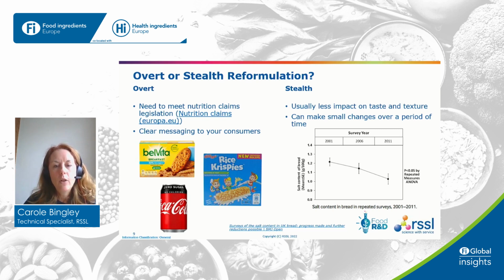Also, this approach worked well for salt, but salt tends to be a fairly small component of an overall formulation. So it's easier in a way to just rebalance the formulation to account for that small amount of ingredient that you've taken out. It's more difficult if you're using an ingredient which makes up a much larger proportion of the formulation. So, for example, sugar. It is more difficult to make these small changes over time, because actually even a 5% reduction in sugar represents a fairly large change to your formulation.